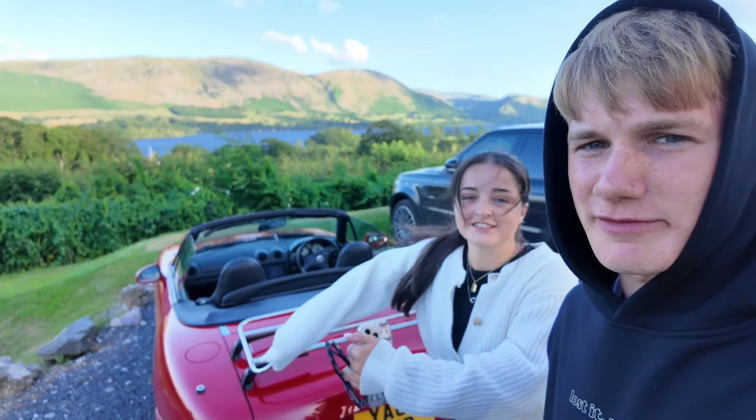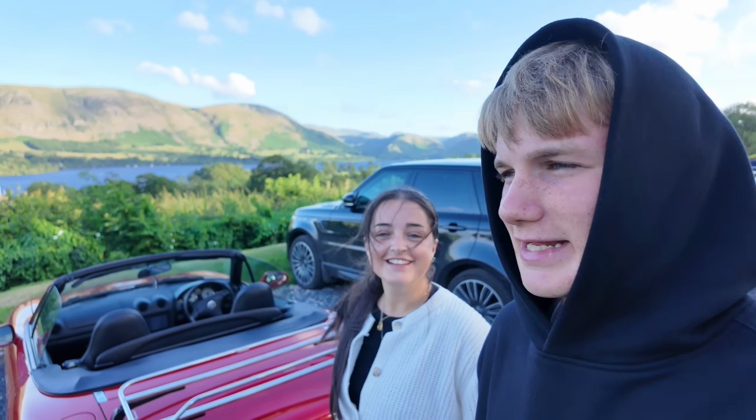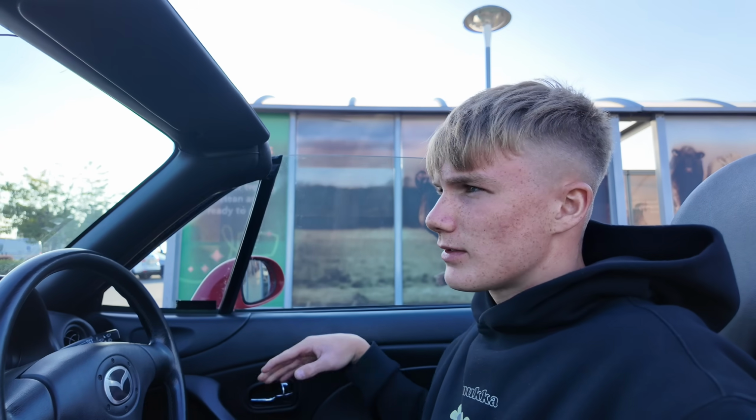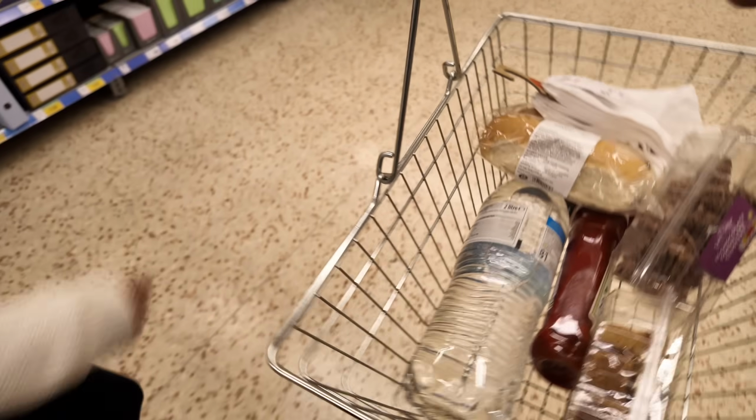But I didn't mind driving because it's absolutely beautiful. So we'll get on the road and get to the shop. So we have now arrived at the Morrisons Daily. Going to get some supplies, snacks, breakfast stuff. Right, we've got pretty much all our supplies: bacon, flapjacks, socks, water and rolls.